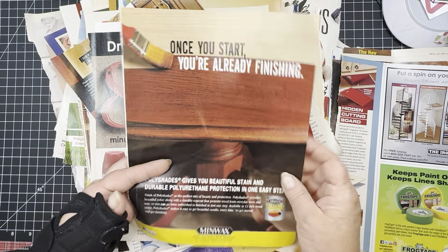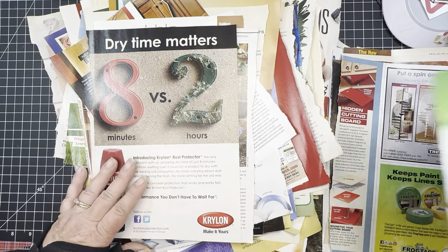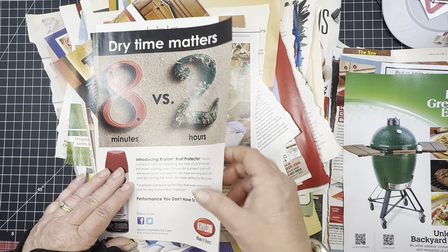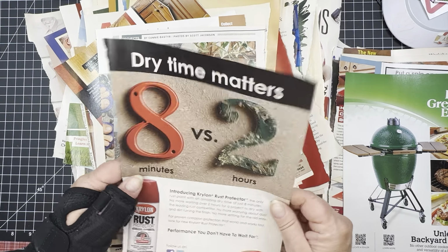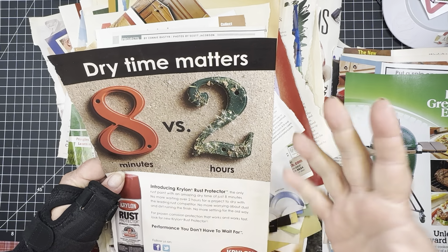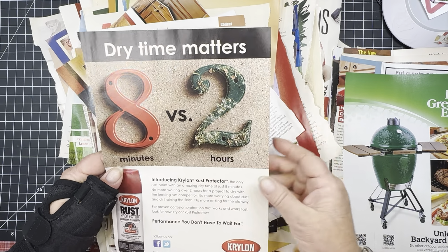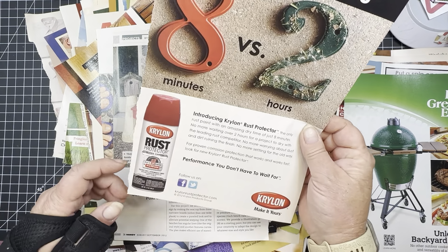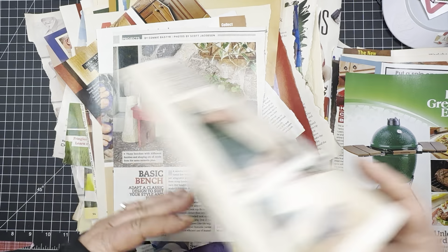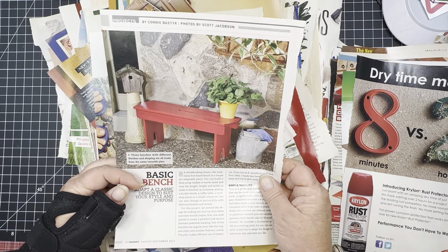Well, if I didn't, I would use this strip in my wood. I have a wood grain page started. I think I have two of these. I liked the eight. The two I'm not so fond of. The whole idea is that dry time matters, because this one got stuff all over it. I might even cut out this paint can. I don't know. But it's going in my Gluebook fussy cut images. So this one I like.